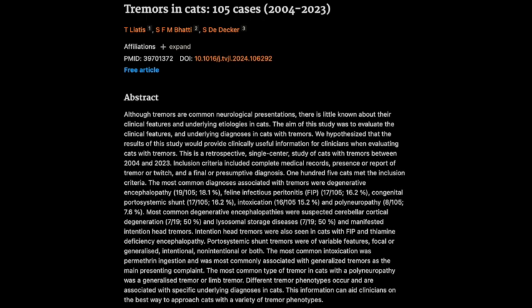Speaking of unlocking secrets, this study mentioned that some tremor types, particularly neuropathic tremors linked to nerve problems, are still not fully understood. That's the burning question. Further research is needed to unravel the complexities of these tremors and develop more targeted therapies. So while we've come a long way in understanding and treating tremors in cats, there's still much to discover. Absolutely. The feline nervous system is a fascinating and intricate network, and ongoing research is crucial to continually improve the lives of our feline companions.